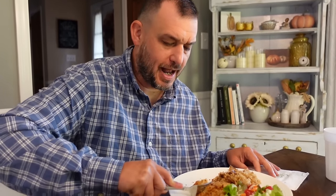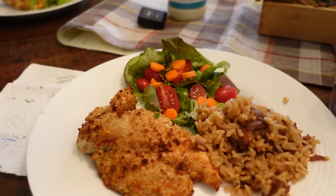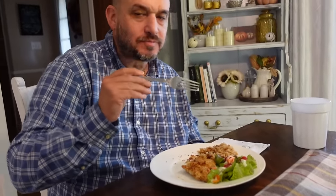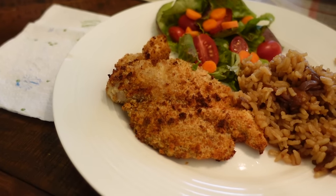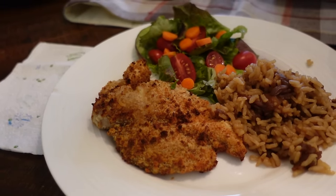And I like the fact that it has the crunch to it. It has that texture to it. I like that a lot. All right, I'm going to dig in, but I'm so excited that this worked out. So thank you, Michele, for giving us that tip on using the stuffing mix to coat the chicken. That's a great idea and a great way to use up any last little bit of stuffing mix you may have.